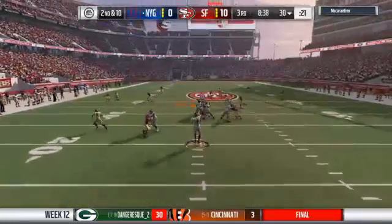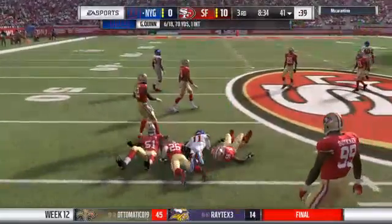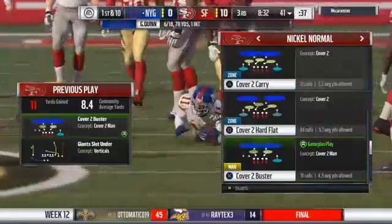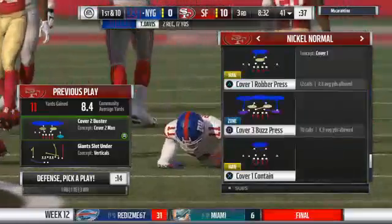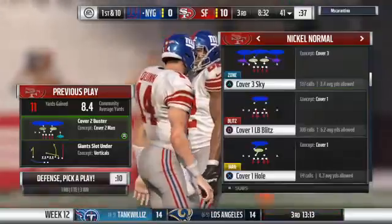Now they'll throw here out of the gun. And this time he's got the hook up. It's complete. 11 yards for number 11. Well, clearly one of his advantages as a passer is his height. Sit back in the pocket, fired over the middle. That makes things tougher defensively, doesn't it?